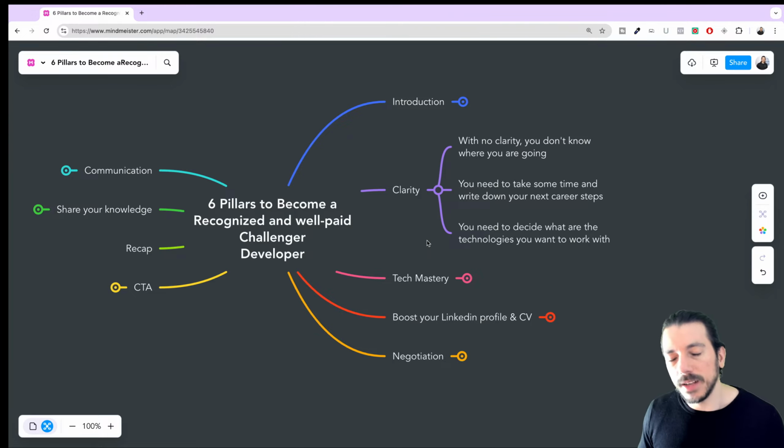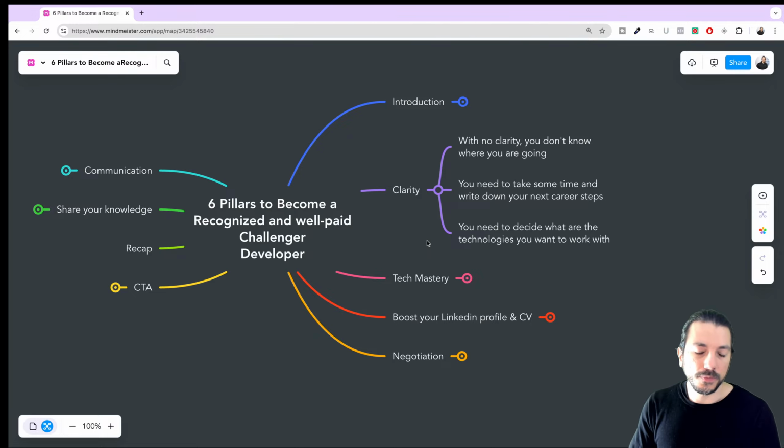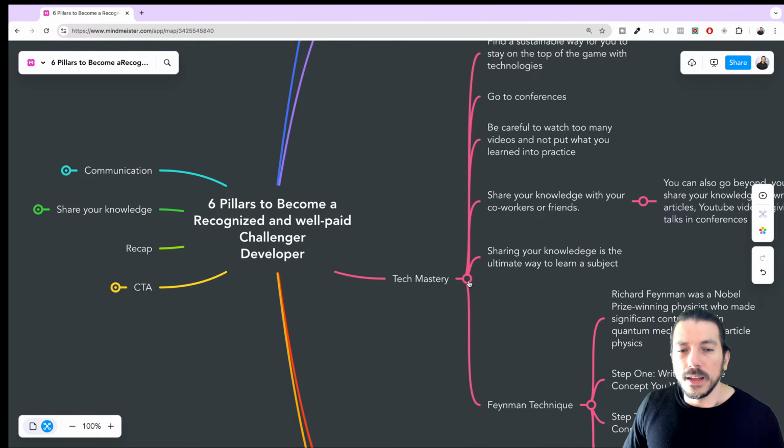I know that sometimes it's difficult to have this level of clarity, but for example, I definitely help my mentees with that in my mentorship program, and that's definitely something that can potentially help you as well.